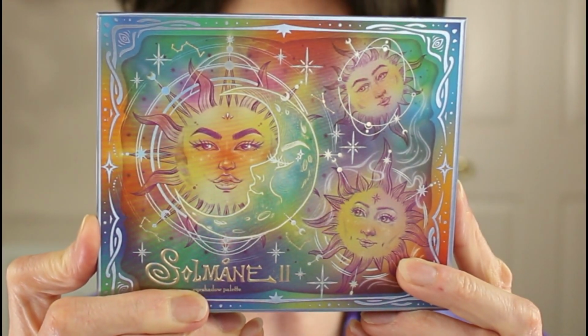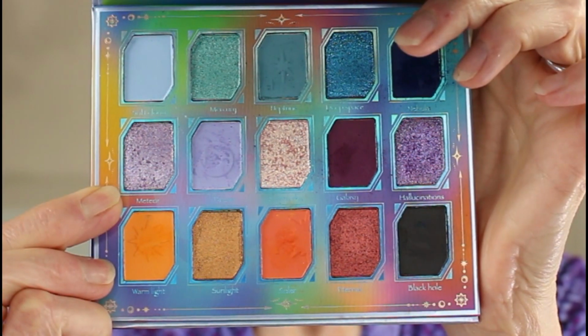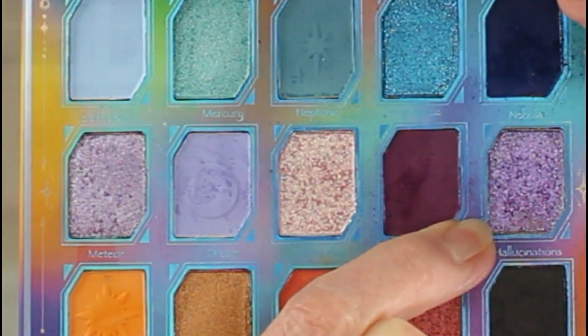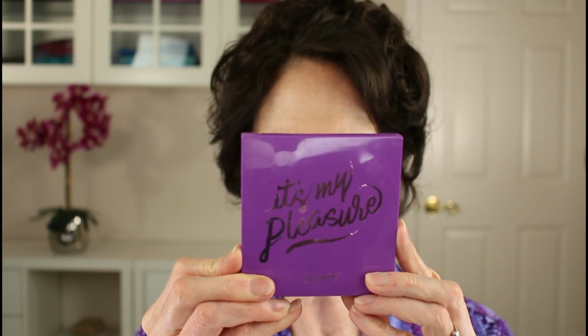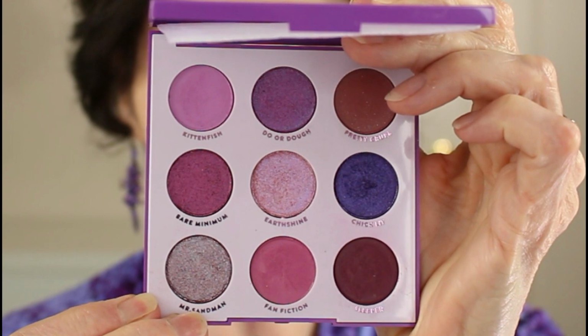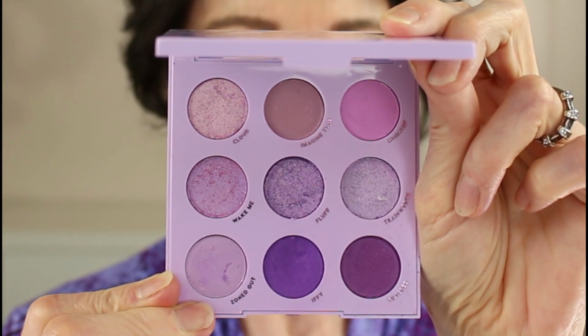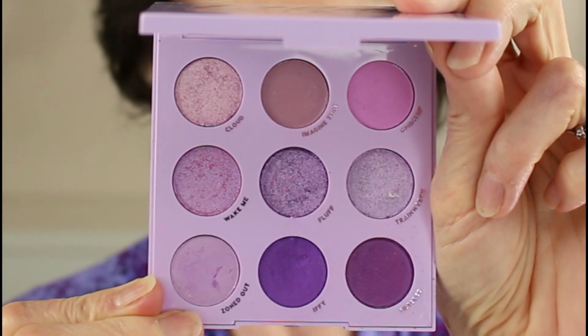This is the Soul Mane 2 palette from Odin's Eye, and here you can see those beautiful purple shades. And this is really a stunning metallic. And of course, this is a long-time standing favorite from Colourpop, which I'm sure many of you have. This is the It's My Pleasure palette. Lilac You a Lot is another Colourpop palette that's a long-time standing cult favorite at Colourpop.